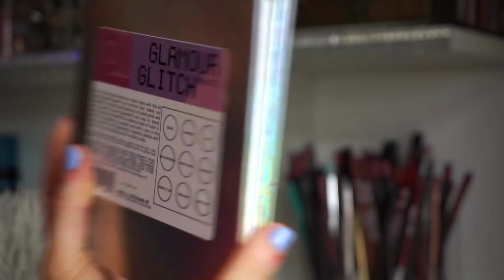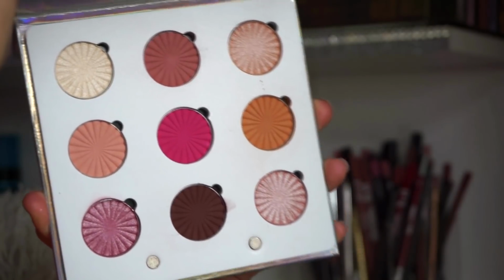Anyways, this right here is called the Glamour Glitch palette. How stunning is this one? So this is a palette that I did not have in my collection, and just when I saw it I was like, this is so me. I love these tones. I love pinks and browns. You get mattes and metallics in here. They're very smooth, easy to apply. It's what I'm wearing on my eyes today.